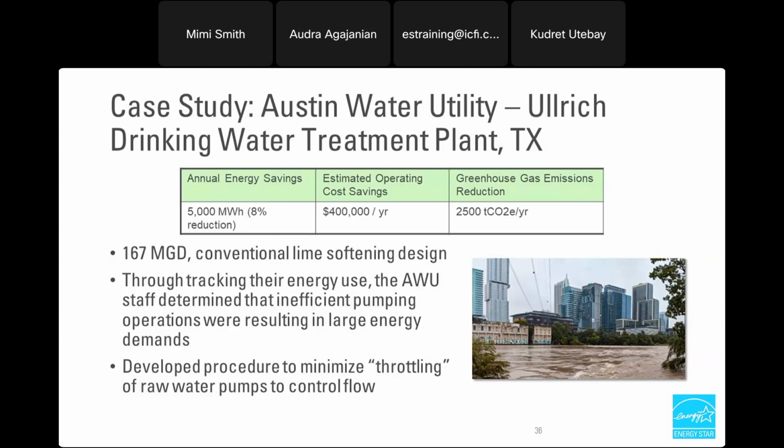So after reviewing the issue with operations staff, they determined that the operators had been trying to avoid switching pumps in an effort to save energy spikes associated with pump starts and stops. So instead of doing that, they were throttling the pumps to achieve their desired flow rate. While throttling does avoid a pump change, it is also an inefficient mode to run the pump.